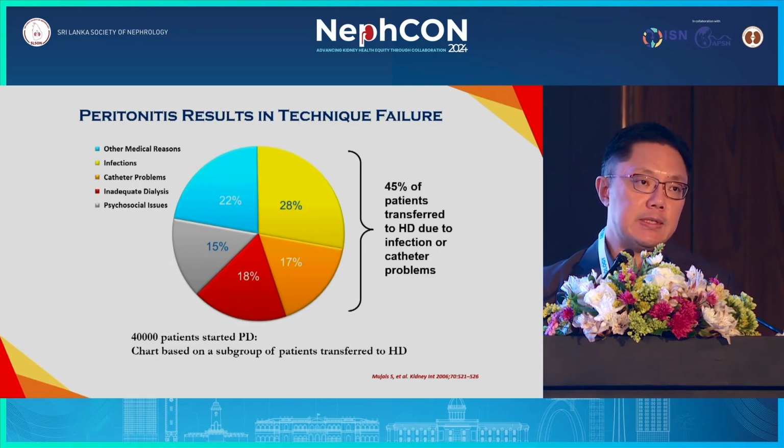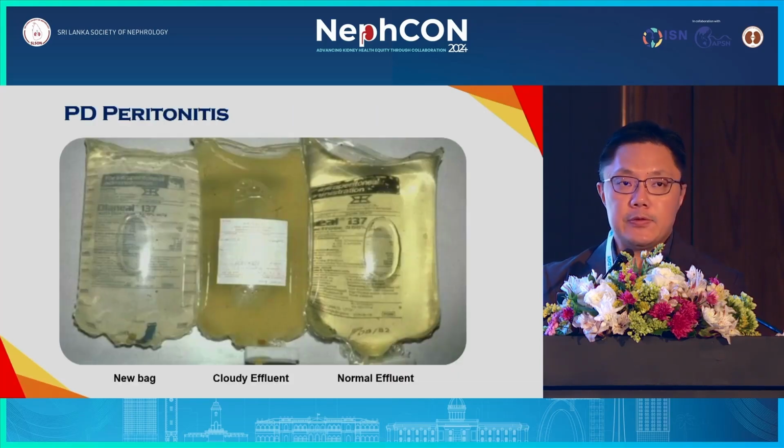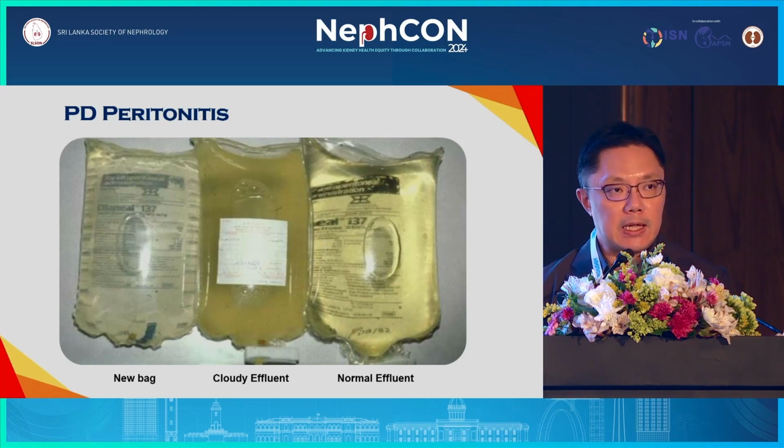In this 2006 analysis of the USRDS data, it's estimated that about 45 percent of patients in the United States had to transfer to hemodialysis due to infections or problems with the catheter. And it's not difficult to diagnose peritonitis when a patient comes to you with a cloudy PD effluent that you can see in the middle when you compare that with a new bag or a patient who has a normal effluent.